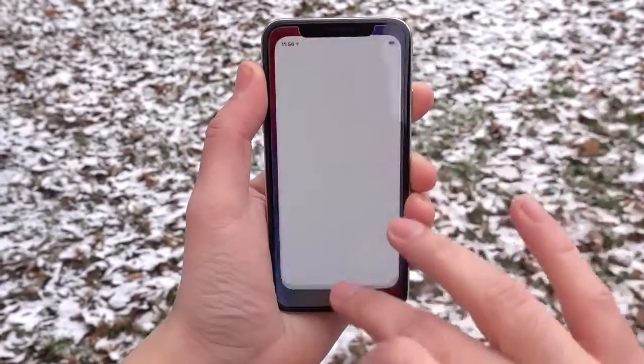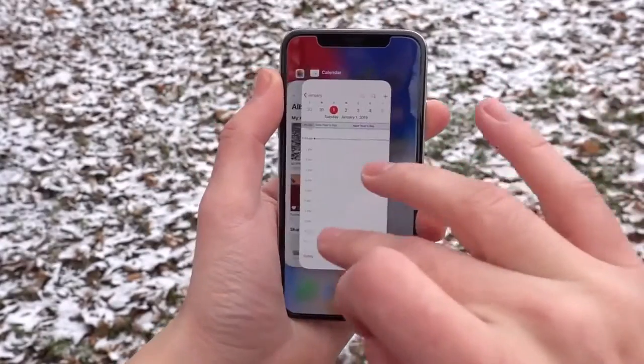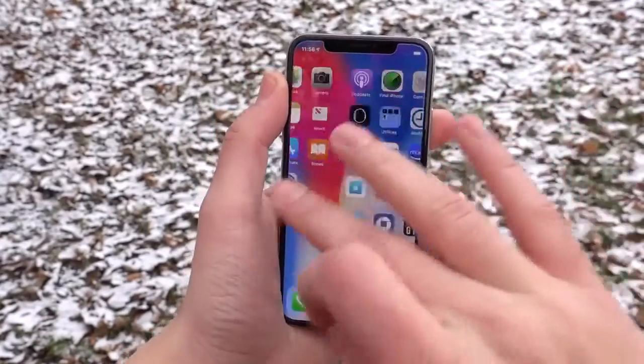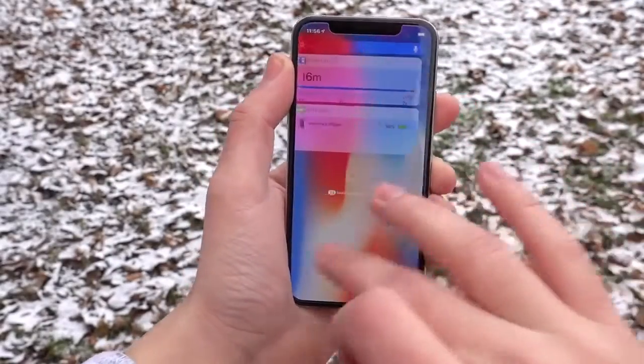Now, in terms of lag, there really is none to speak of, and I challenge you to make this phone lag, because I cannot do it. This phone just really has the performance you need for the day-to-day. The Apple A11 Bionic chip was ahead of its time.